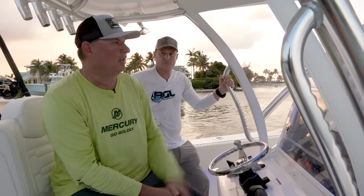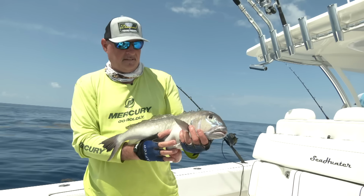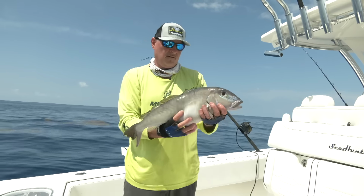And that's a hint for you. If you're down here in the Keys, just study your charts. Don't look for the fish, look for the right habitat, and that hopefully will lead the way to the fish. So we've got a beautiful day in store. Got our first run here. It's about 25 miles. Shouldn't be that long, of course, in this rocket ship. And see what happens. Hopefully I'm right. We're going to find out in about 40 minutes. So stick around.